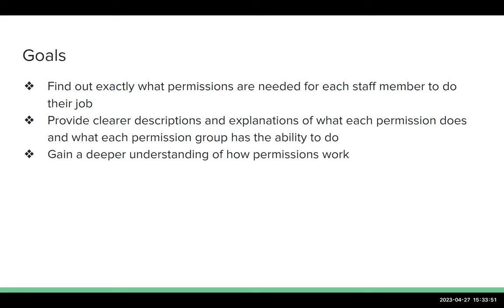So the goals of the project, and it did start, I want to say roughly May of last year, were to find out exactly what permissions are needed for each staff member to do their job. And then to provide clear descriptions and explanations of what each permission does, and what each permission group has the ability to do. And then, of course, gain a deeper understanding of how permissions work, which is a work in progress.